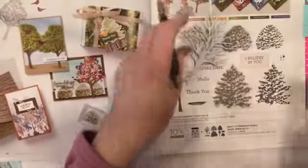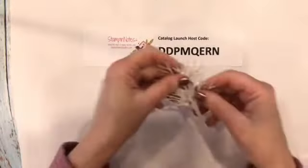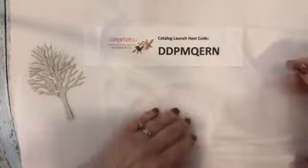Okay, now I want to show you something neat. I could go ahead and just peel this, but this is a really cool technique. Let me move my catalog out of the way. I am going to grab some press and seal. And I need just a little piece. This is Glad's press and seal. That's what I'm using. And you put it with the sticky side up. So this is a sticky side.